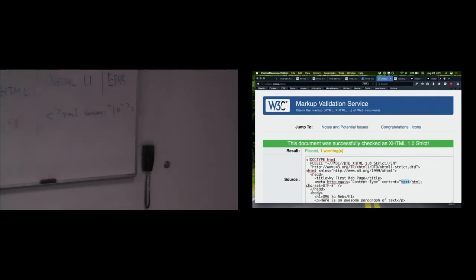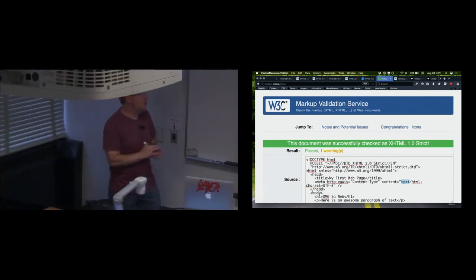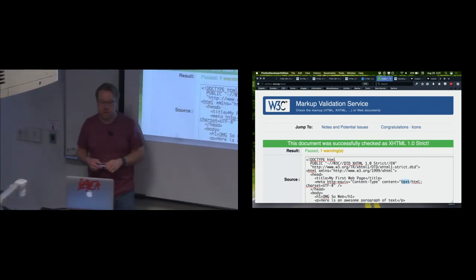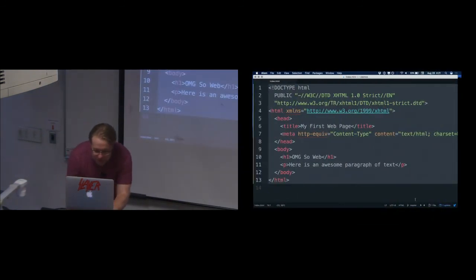So that meant that with XHTML strict, we had to keep serving it as text HTML. And so despite its very strict rule set, it never truly was XML. Okay? All right, let's make a commit because we did a whole bunch of stuff here.